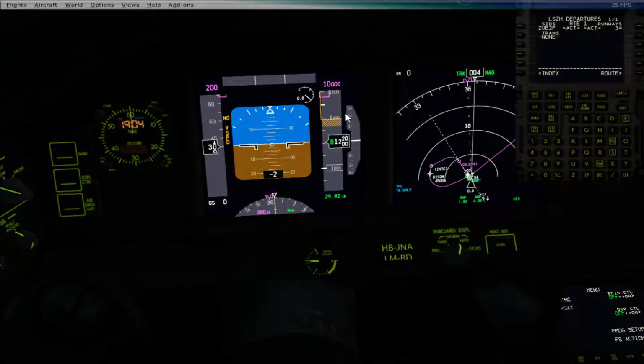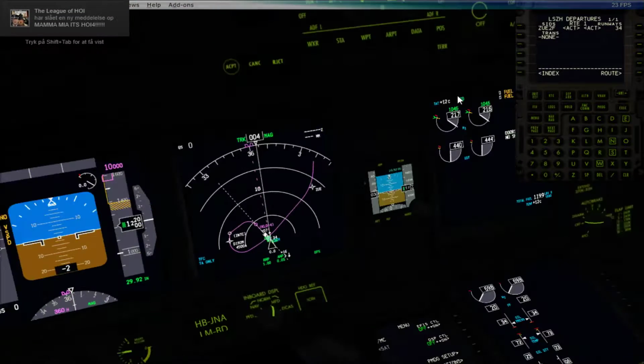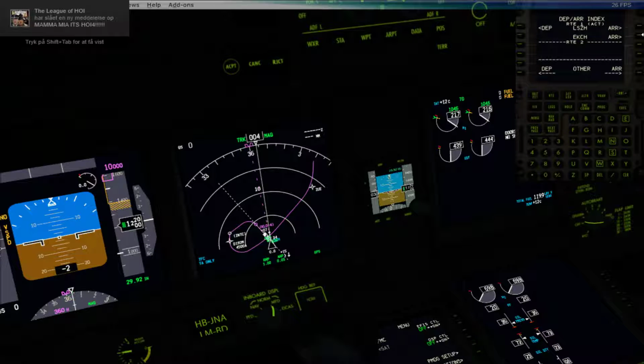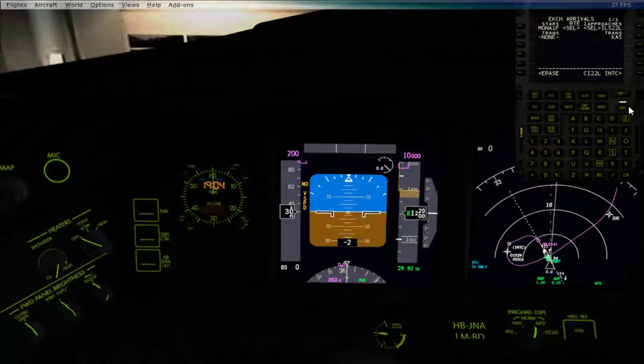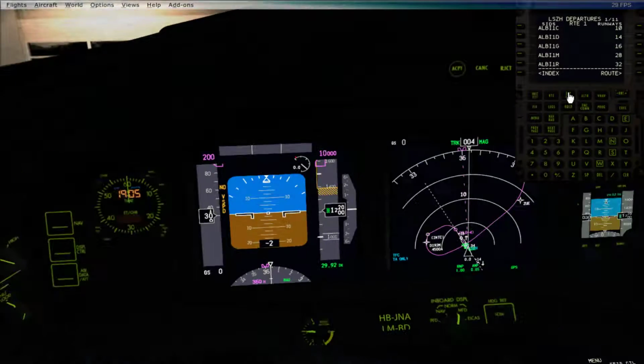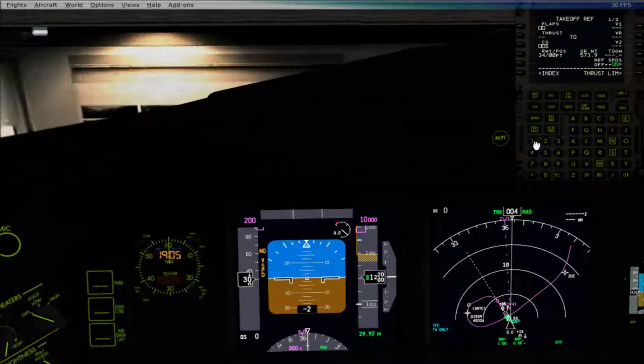Alright. We are going to have the arrival Mona 1F, so let's see if we can find that for Copenhagen. Mona 1F. LSZH left. Alright. That is set. Let's go to takeoff. Flaps 15. Beat speeds.